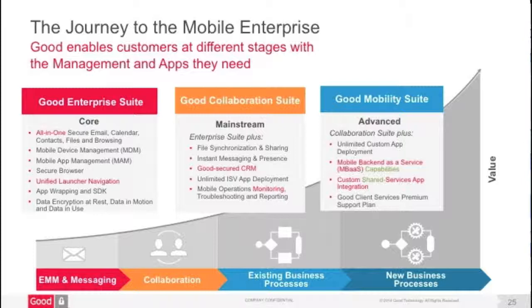And as you go through this mobile journey, we have different solutions to get you through each phase. Many customers start with our Good Enterprise Suite, which provides the base MDM, mobile application management, and our all-in-one Good Work, which is a next-generation secure email, calendar, contacts, file, and browsing solution. We have a secure browser that supports all your internal web proxies and different authentication schemes to allow your users to easily access web apps and other file shares and content behind your firewall. We also give you access to our wrappers and SDKs for your custom apps, and this includes all the encryption of that data at rest, in motion, even in use.